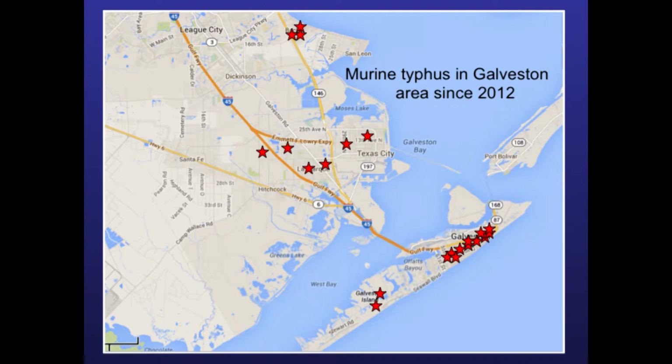So what we found in Galveston, after finding many cases and describing a sort of reemergence in our area, we hooked up with the local animal control officers and actually collected possums and found that two-thirds of the possums that we collected, spread all over our island, were seropositive for Rickettsioses. And 7% of the fleas that we collected on these possums were positive for Rickettsioses by molecular analysis. So it really appears that the possum is involved in the cycle now in Galveston.